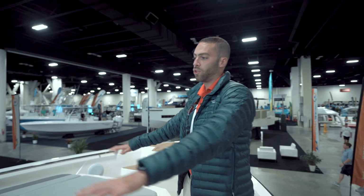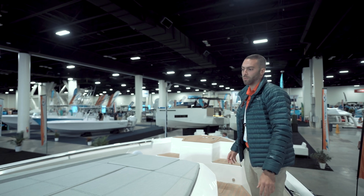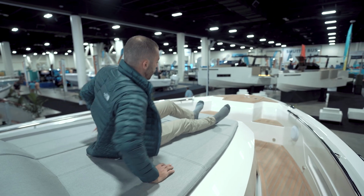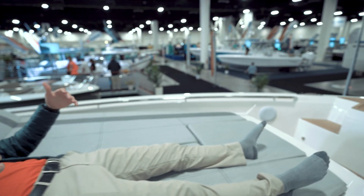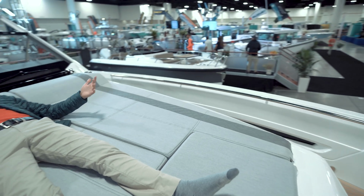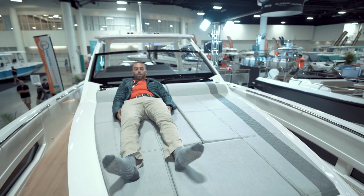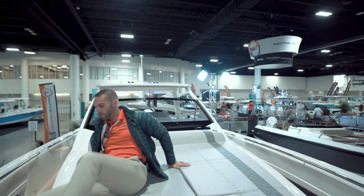We have a huge sun pad. So you have a total of 2 sun pads on board. They're both massive. Just to show you the size of them, I'm gonna lay up against it. My feet, they have plenty of leg room. They can fit 2 or 3 other people in here easily and still be comfortable. Maybe another person. Three might be pushing it.